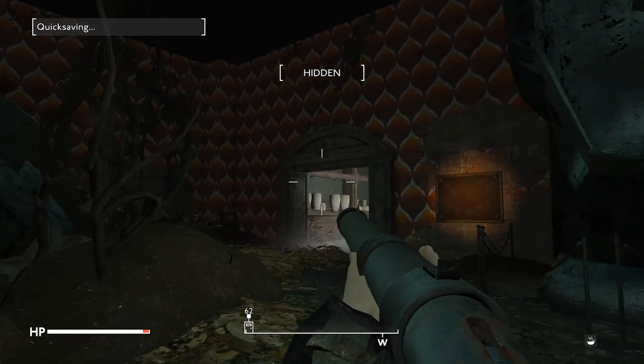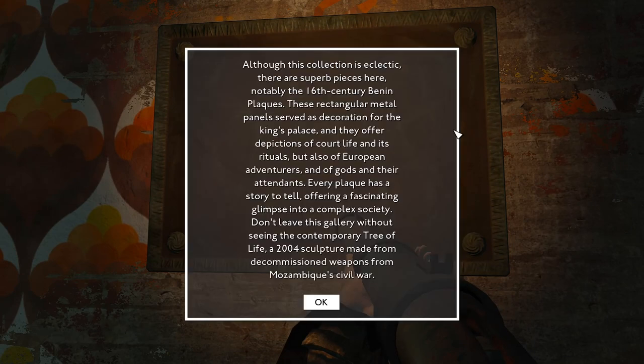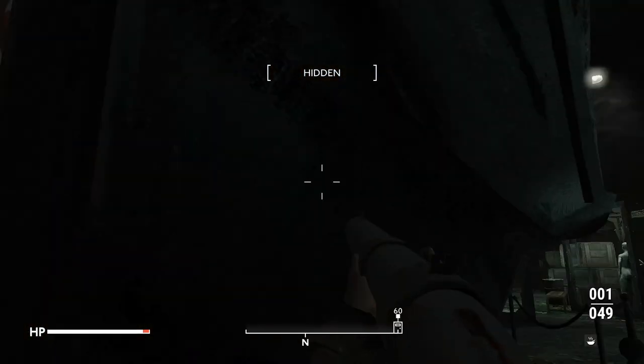All right. What's this? A plaque on the wall or something? Although this collection is eclectic, there are superb pieces here, notably the 16th century Benin plaques. These regular metal panels serve as decoration for the king's palace, and they offer depictions of court life and its rituals, but also of European adventures and of gods and their attendants. Every plaque has a story to tell, offering a fascinating glimpse into a complex society. Don't leave this gallery without seeing the contemporary Tree of Life, a 2004 sculpture made from decommissioned weapons from Mozambique Civil War.